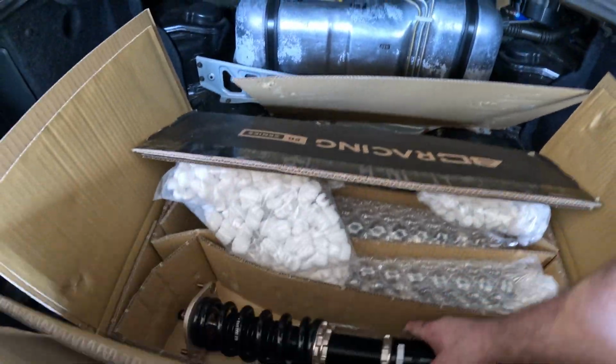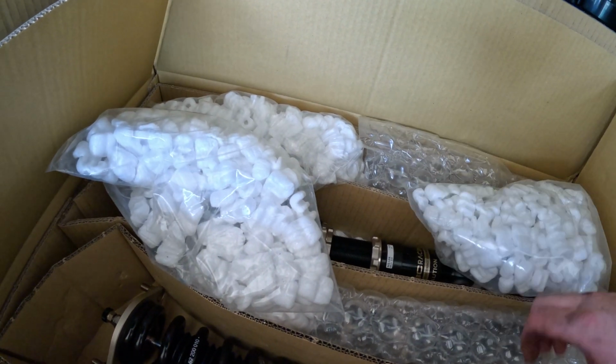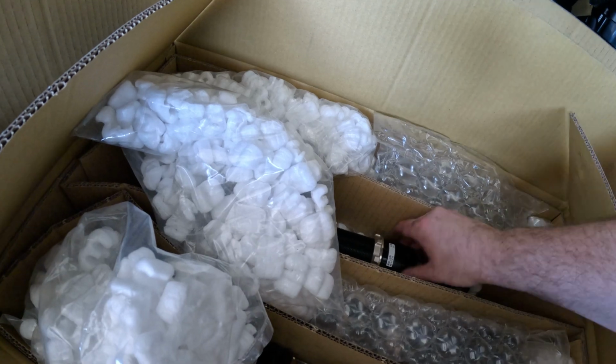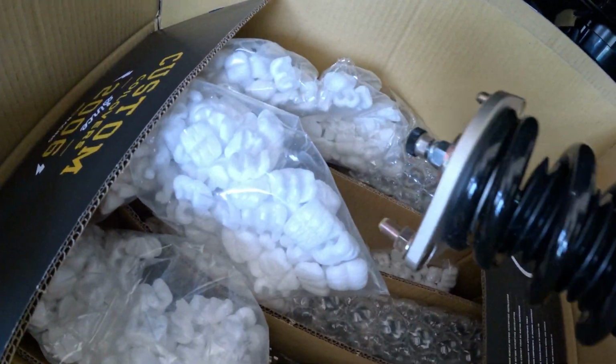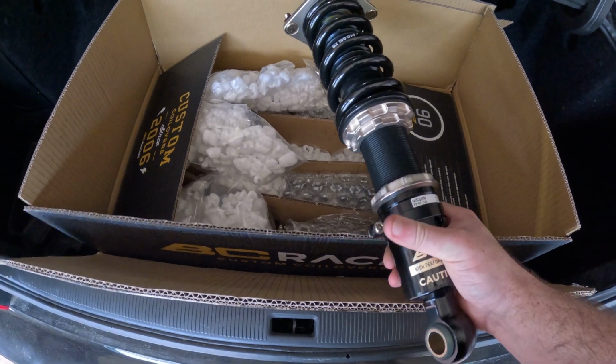And from there, it'll probably just kind of be a daily for a little bit. And then the next thing I'll be setting up for is a manual transmission swap. So I will likely be going with the Z32 5-speed transmission.